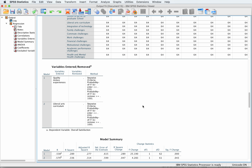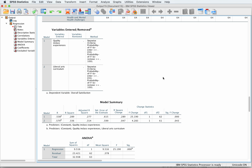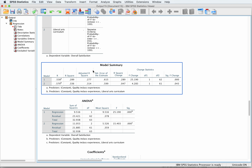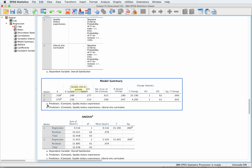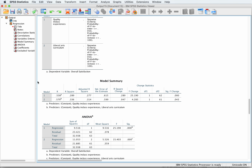So when we gave the survey and asked people, why did you come to Rollins? The question that they answered, which then created the variable quality of in-class experience, correlated very highly with someone's current overall satisfaction. The item involving, well, I came here for liberal arts curriculum, also correlated very highly with overall satisfaction. So when we go down to the model summary, what we find is R for Model 1, which is just quality of in-class experience. You can look down here at the predictors, with the superscript a: quality of in-class experiences, so just one variable that we're looking at in terms of predicting satisfaction.